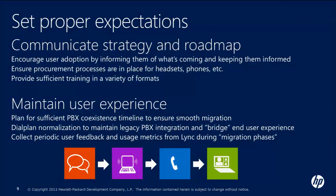And make sure to do that periodically, both through the pilot, the migrations, and even post-rollout, because once users start using this, like I said, their usage models actually start to change. And once you've deployed it, say, for wired phones, you'll probably start rolling out mobility solutions as well, and new challenges will arise with that.